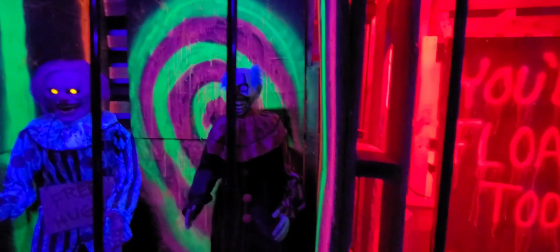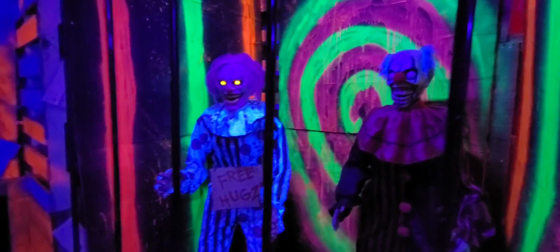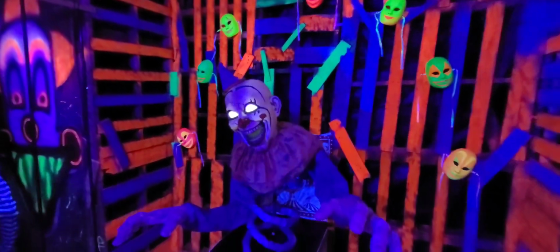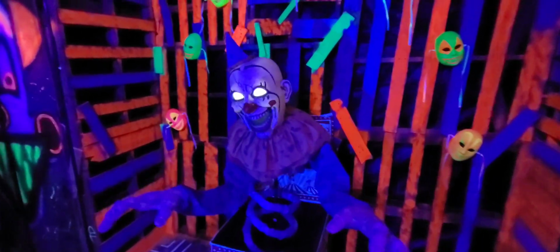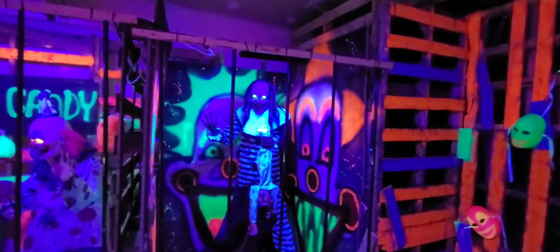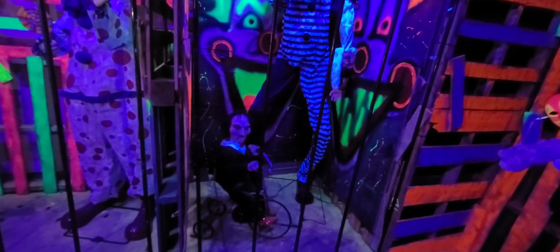Alrighty, look at here. We've got more incarcerated clowns, and he's having a sale on free hugs. Act now, folks. And we've got our big Jack in the Box here. Awesome. And then we've got another Sinister, along with Jigsaw. Fantastic.